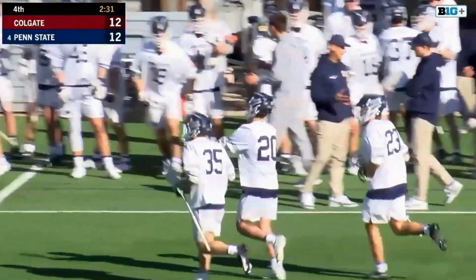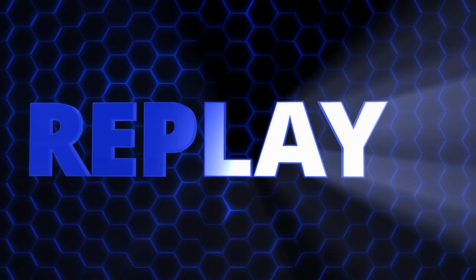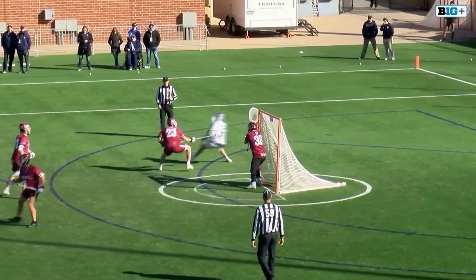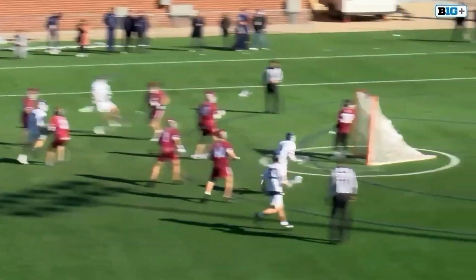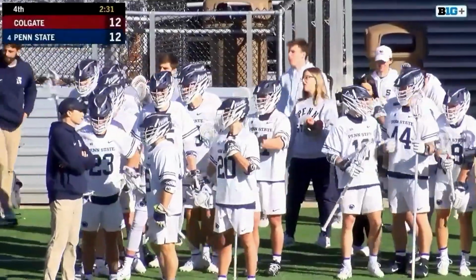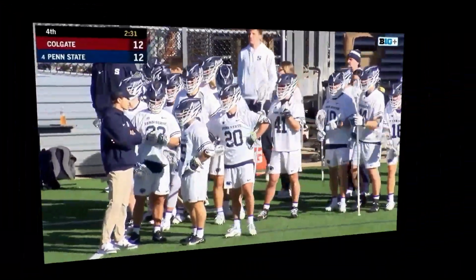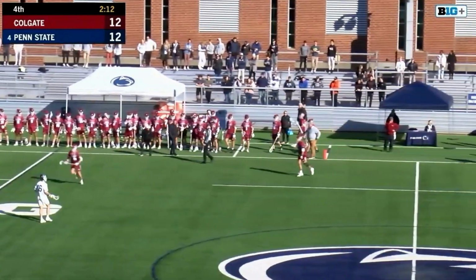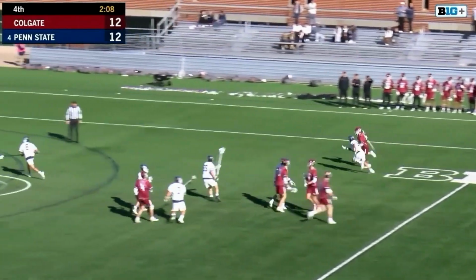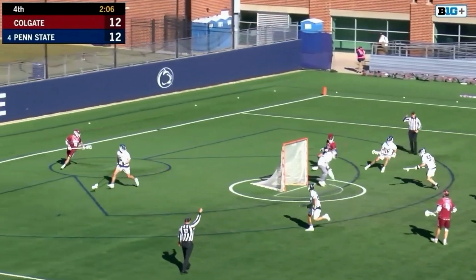That is what we've been seeing from Colgate all game. Betting on yourself. Look, he's looking for the pass here, but he goes, you know what? No. I'm going to take my man. I'm going to get the jump shot, get all the power behind it, and snuck it right past the shin of Lacombe. Face-offs this quarter are in favor for Colgate. They haven't been winning any of the face-offs in any of the quarters except this one.